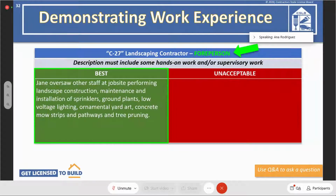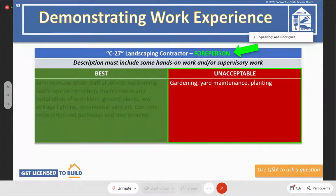For a C27 landscaping contractor, the best work experience description for a foreperson would be something like this: Jane oversaw other staff at a job site performing landscape construction, maintenance, and installation of sprinklers, ground plants, low voltage lighting, ornamental yard art, concrete mow strips, and pathways and tree pruning. Again, something unacceptable would be a description like this, something very generic.